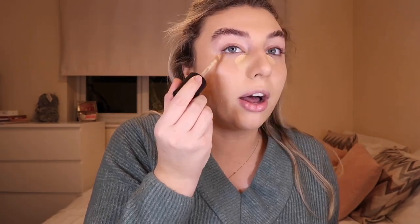I'm then gonna go in with my Too Faced Born This Way multi-use sculpting concealer. I love this concealer. I do need to get more shades in it. This shade is exactly the same as this foundation once blended out. I don't really go for a bright under eye every day. I just keep it all the same. That way it just, again, looks more natural. People don't really think I've got any makeup on.